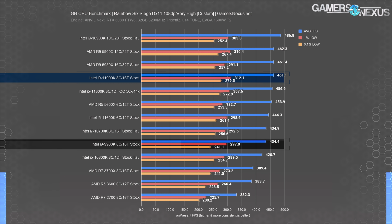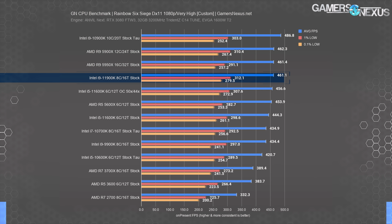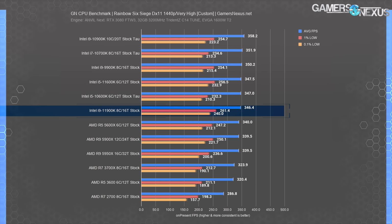Compared to the 9900K, which was the previous i9 at 8 cores, there's at least a 6% uplift for the 11900K. So it's not a complete loss, but that's not good when considering the 9900K came out in 2018. We still need to rerun the 11700K in this one, but it'll plot near the 11900K. It doesn't matter. At 1440p, we're back in that situation where AMD gets outranked by Intel, a combination of NVIDIA's GPU and the drivers favoring Intel as we become GPU bound on this specific title.